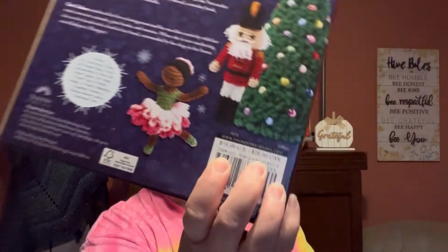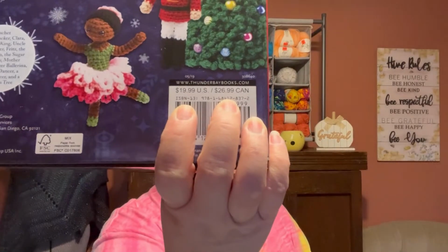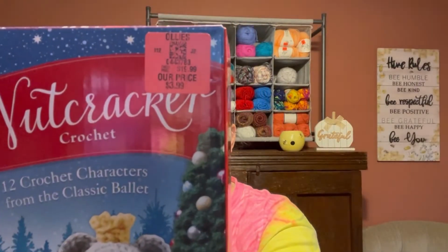Okay, so to give you an idea of how Ollie's does their pricing, this was originally sold for $19.99 US, $26.99 Canadian. Okay, I got this at Ollie's for $3.99. What? Yes, $3.99. So I'm really hoping that the pattern inside here is super detailed so that these characters will look like they do on the box.